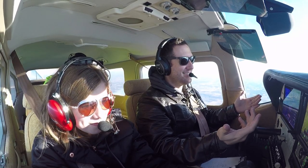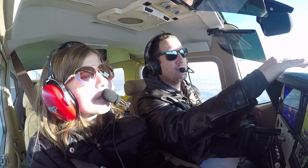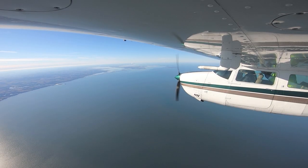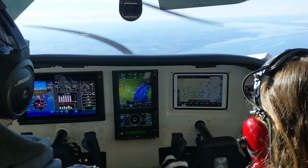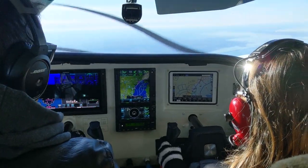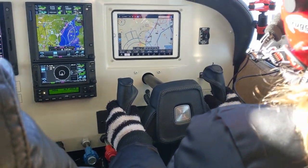So you see, just look out here, see the horizon? Just try to keep it level. There you go, exactly. Perfect. That's perfect. Seona flying her first plane. Yep. Not too shabby. The handlebars are kind of like go-karts.